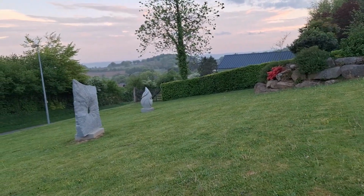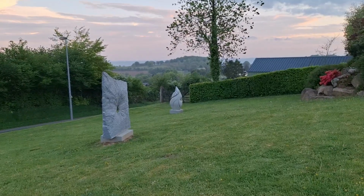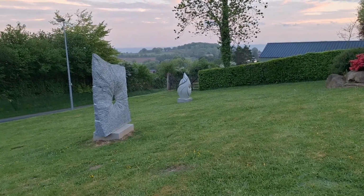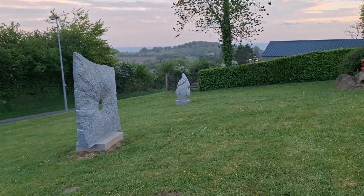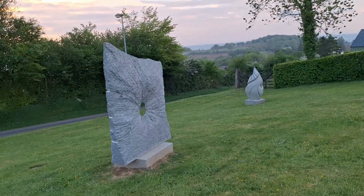So just going back to these sculptures, fascinating works, each one completely different from the next. They have little plaques as well on the bottom of them, which tells you the sculptor's name and the year that it was done.